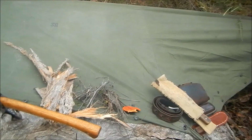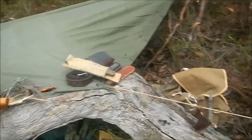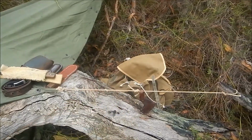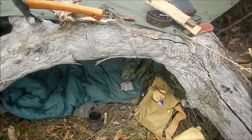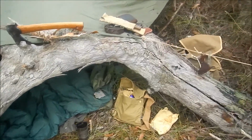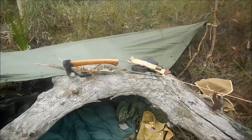You can see I've organised my gear. I've got all my cutting tools and fire kit in one area. Main kit's in there, food's there, sleeping gear's there, so everything has a place. I can find things. Everything will get dragged under there tonight in case it does rain.